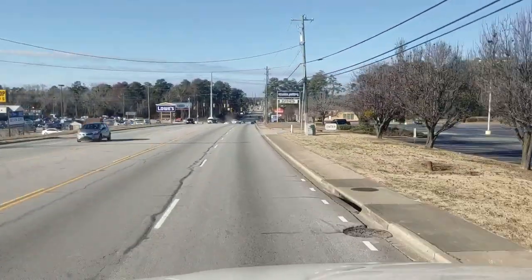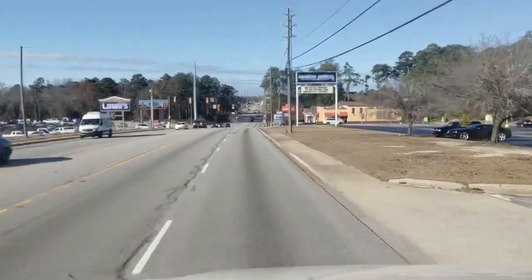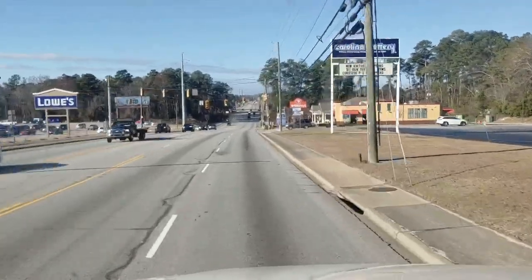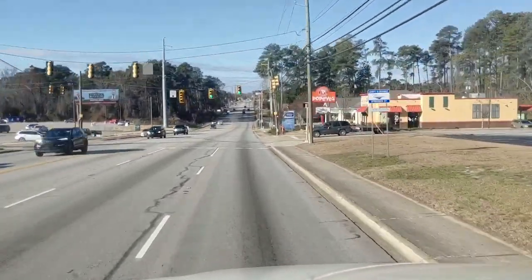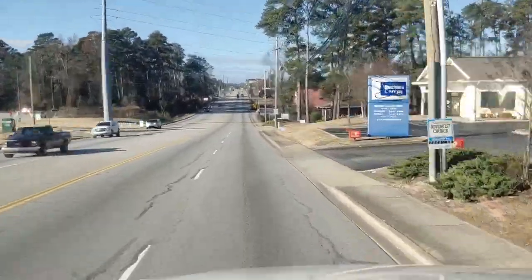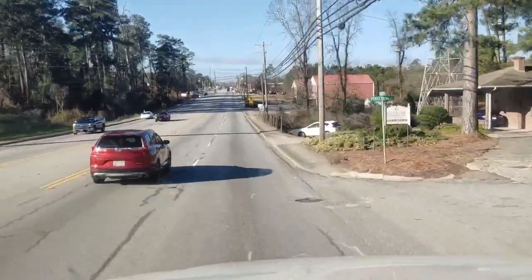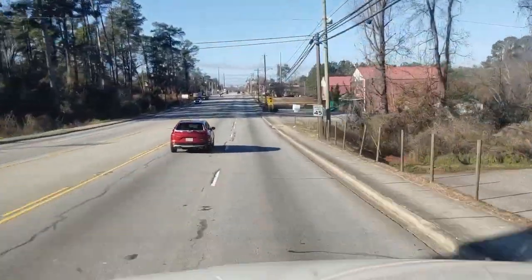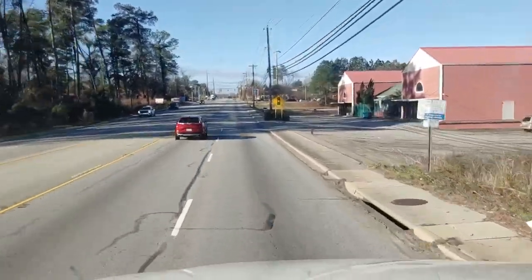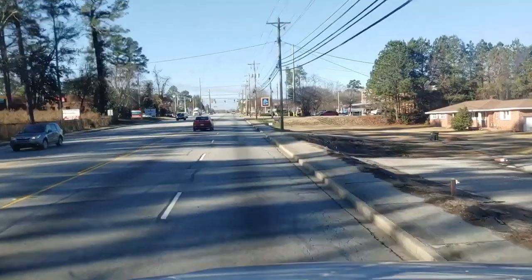Come on, buddy. Oh, you going to Lowe's. Now we got a red Honda. Not sure what kind of Honda it is. It's a little crossover vehicle. Red Honda. You about to see it. A Honda CRV. Georgia tags. Now we got a Toyota Camry coming up.